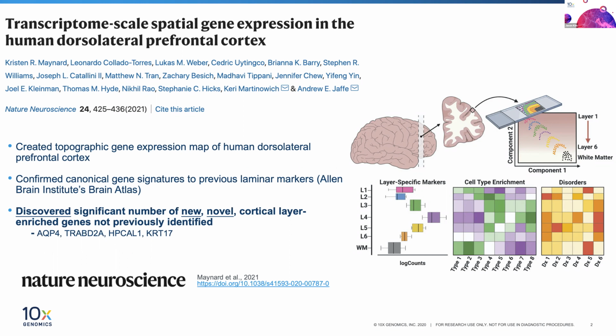Within that data, they were able to confirm many canonical gene signatures when they compared it against the Allen Brain Institute's Brain Atlas data. But what was really key was that they discovered a significant number of novel cortical layer enriched genes that were not previously identified in any of the big brain atlas databases, including the Allen Brain Institute. Studies such as these, where physical location information can be retained in traditional mRNA sequencing, are what's driving the excitement and hype around spatial gene expression analysis.